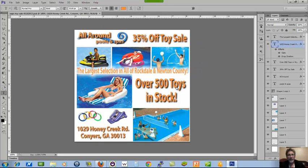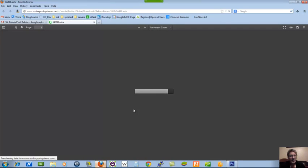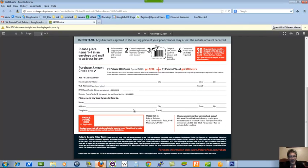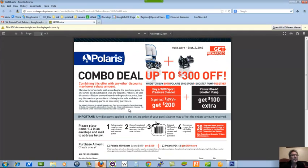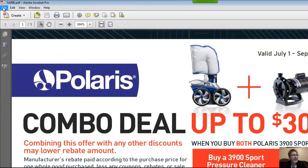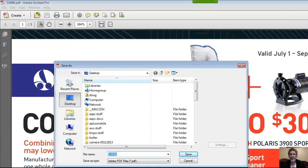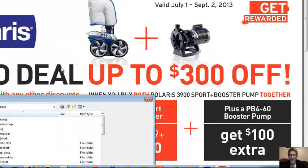Okay, now all this junk, pretty much we can use the logo. Most of these pictures gotta go. We can use the address. Let's see what else to do with this. So first things first, we're gonna see what they have here. There's their rebate. We can actually post that on the website. We'll have to actually print these too to give them to people. So what I can do is save it to my computer and then I can share it with anyone. First just save it, and then what this here is the Polaris combo 300 off deal.